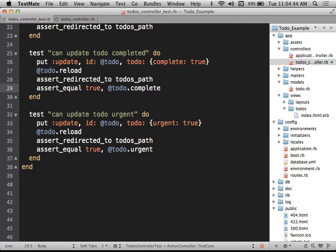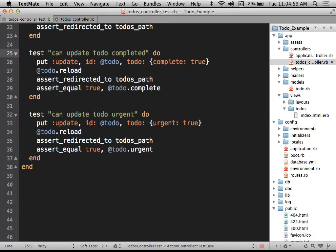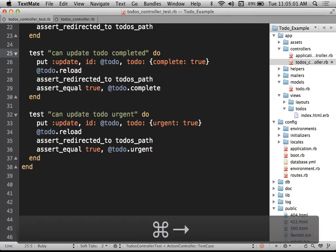If you put a puts in your controller, or put a puts in your tests, they will still show up. If you put them into the controller, they'll show up in the output log whenever that controller action executes. If you put them into the test, then they'll show up in the output from running the tests, when we run the Rake command.